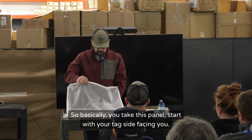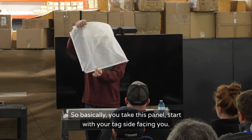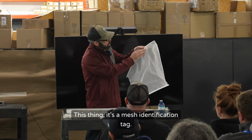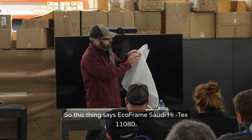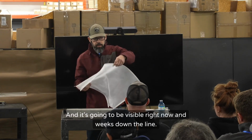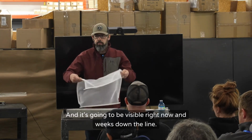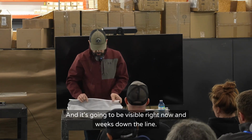So basically, you take this panel, start with your tag side facing you. So this thing, it's a mesh identification tag. This thing says EcoFrame Saati High-Techs 11080. It tells you everything you need to know about this, and it's going to be visible right now and weeks down the line.